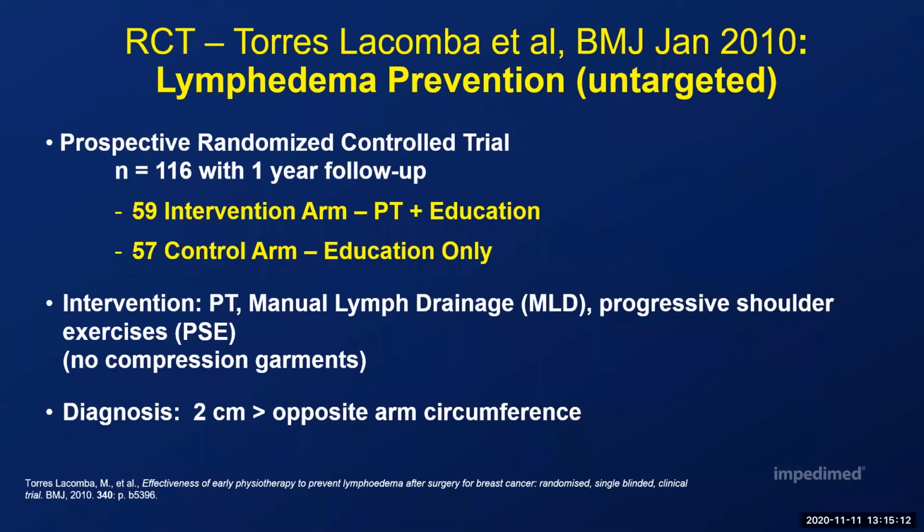The intervention arm for patients who had had axillary dissection got physical therapy on a weekly basis, manual lymphatic drainage, and progressive shoulder exercises. They didn't use compression garments, but they gave them manual lymphatic drainage. So essentially preemptive treatment for lymphedema. The control arm got education, but they did not get the physiotherapy weekly. The diagnosis of lymphedema was defined as 2 centimeters of swelling compared to the opposite arm. Next slide.